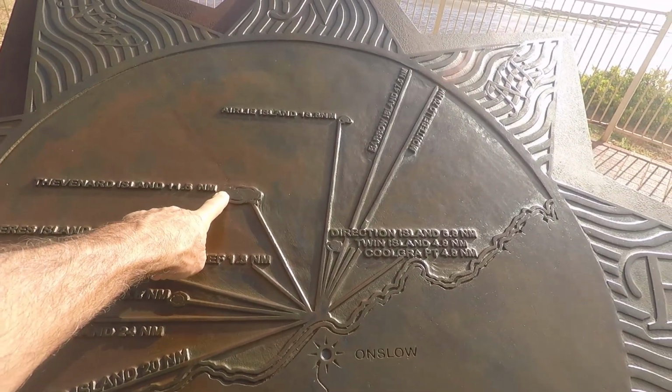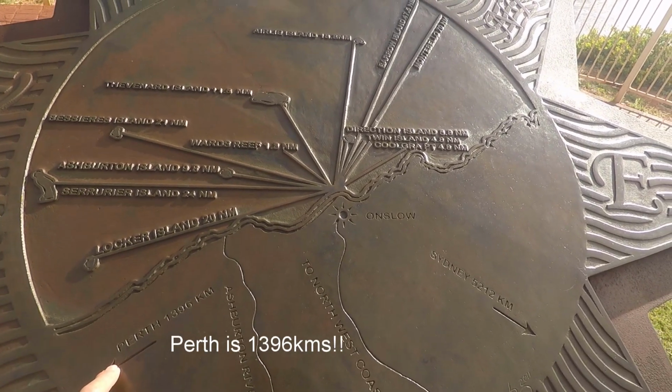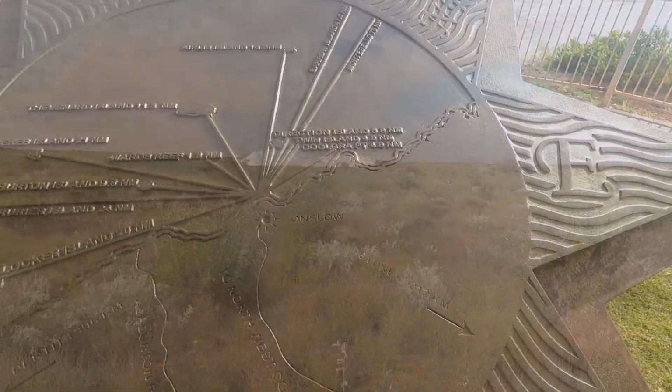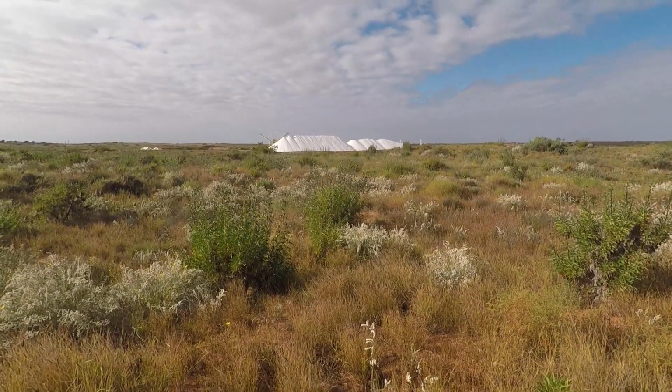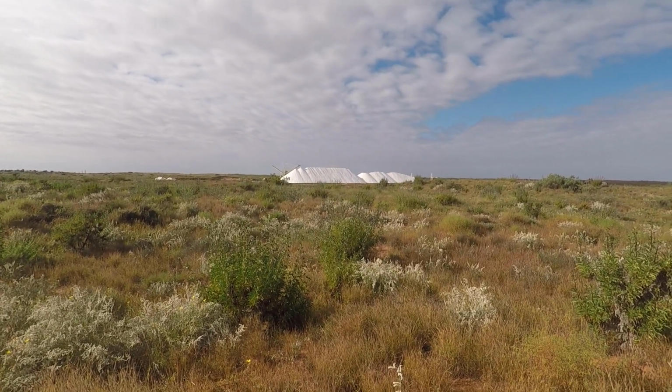Thevenard's out here 11.5. And Perth's 1696 k's away. And Sydney's 5,212 in that direction. We're just heading out to 4 Mile Creek. And along the way you go past the Onslow salt mine.